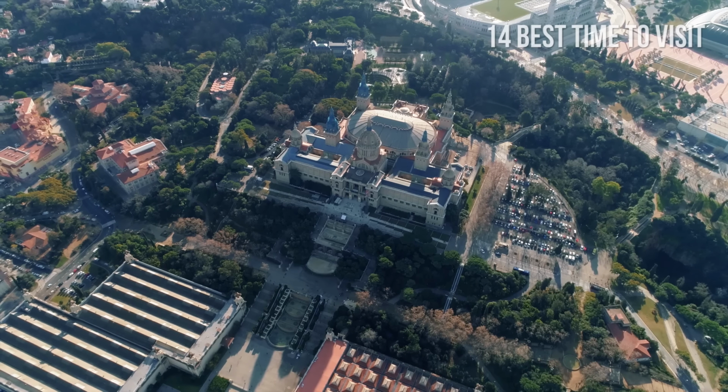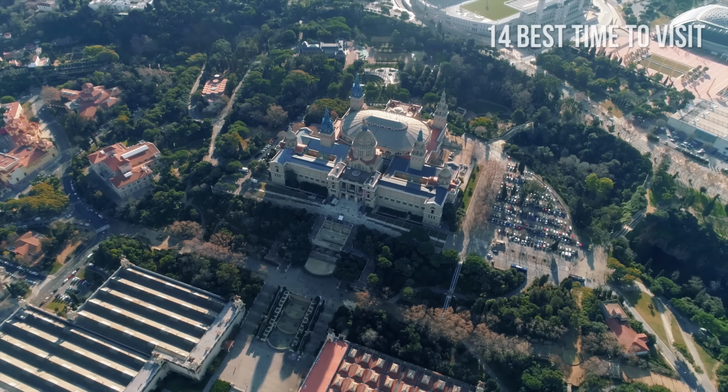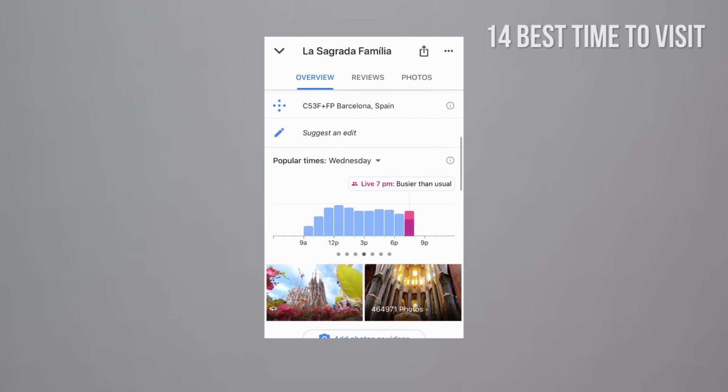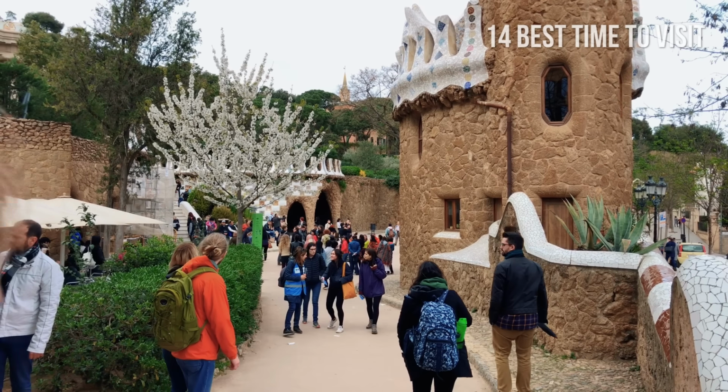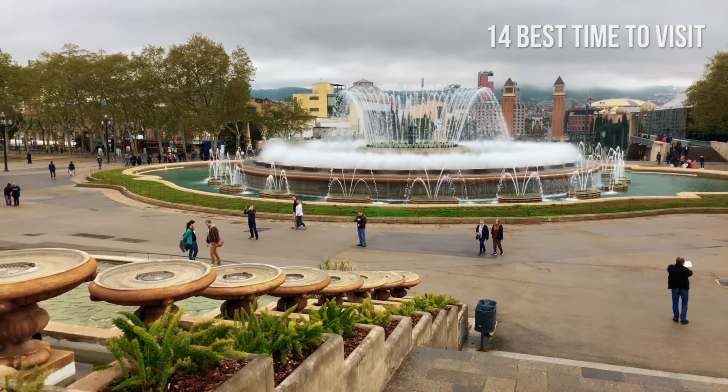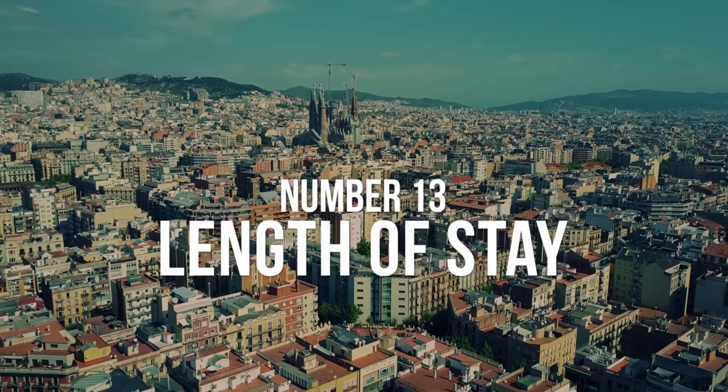And how can you figure out the best days and hours to see the attractions? Just check Google to see how crowded a specific location is at a certain time of day. Of course, we recommend going early during the week and/or in the morning. Number 13. Length of your stay.